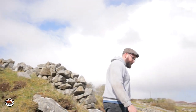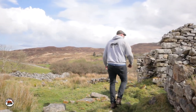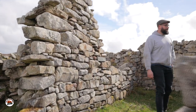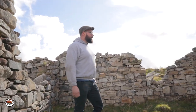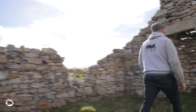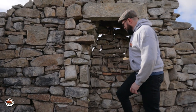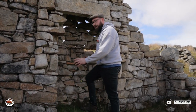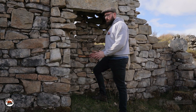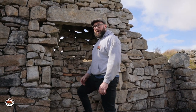You can see the ground's pretty rough. So this may have been the living room in here. And that would have been the fireplace. And whenever me and Conal were looking around there, you can actually see inside this fireplace there's a steel bar up in here. You would have probably hung your pots there to cook on. So this would have been an open fire and you would have used it for heat, but you would also have used it for cooking. And this is where the family would have lived. Probably quite a big family as well.